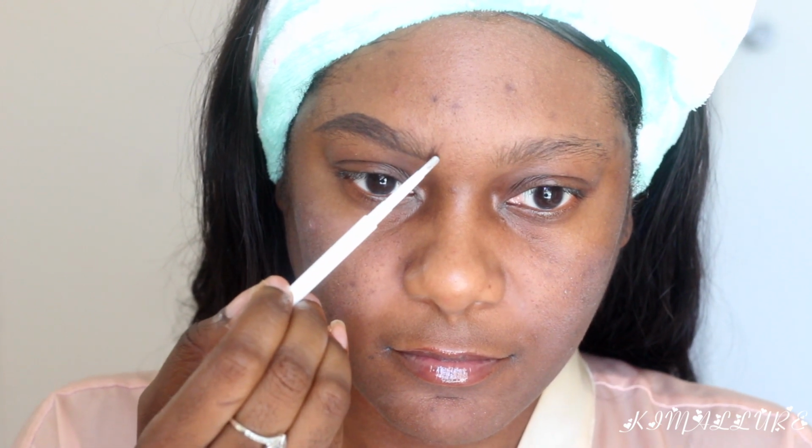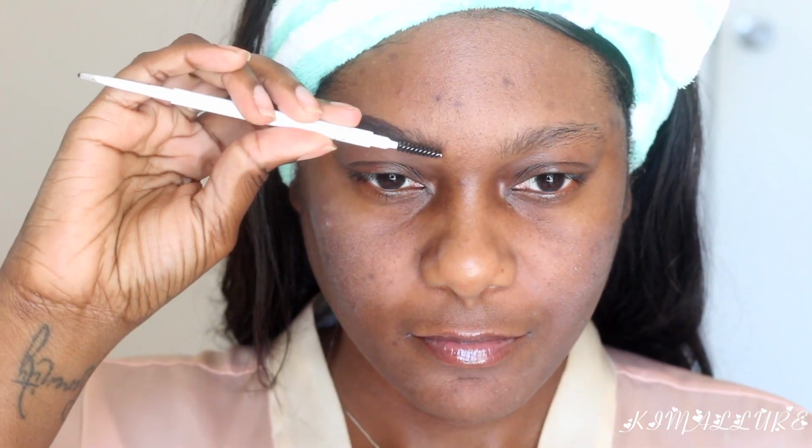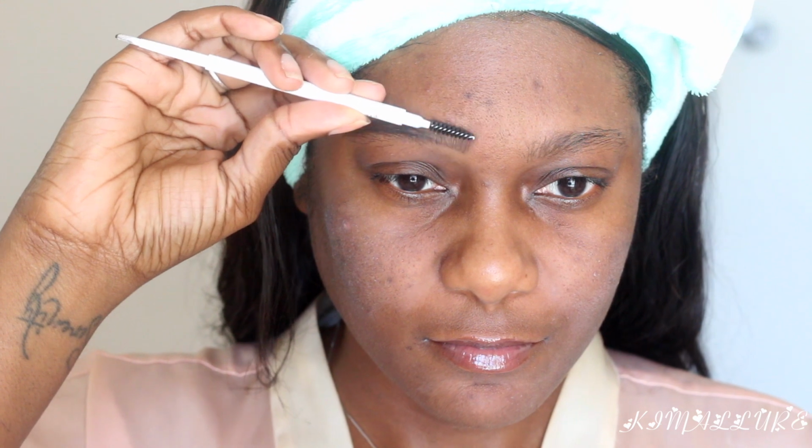But I like to follow the shape of my brow, so I will draw a line on the top and then the bottom, fill in more towards the tail of my brow, and go in upward motions for the front of my brow so that it looks more like hair-like strokes. And then of course the spoolie is what tops everything off to blend out the front to make sure that your eyebrow looks very well blended and very natural.